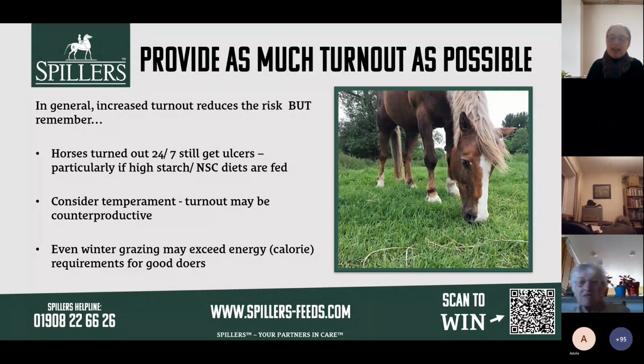And even winter grazing may exceed calorie requirements for good doers. So we talked right back at the beginning about possibly needing to restrict grass intake for good doers to prevent weight gain.